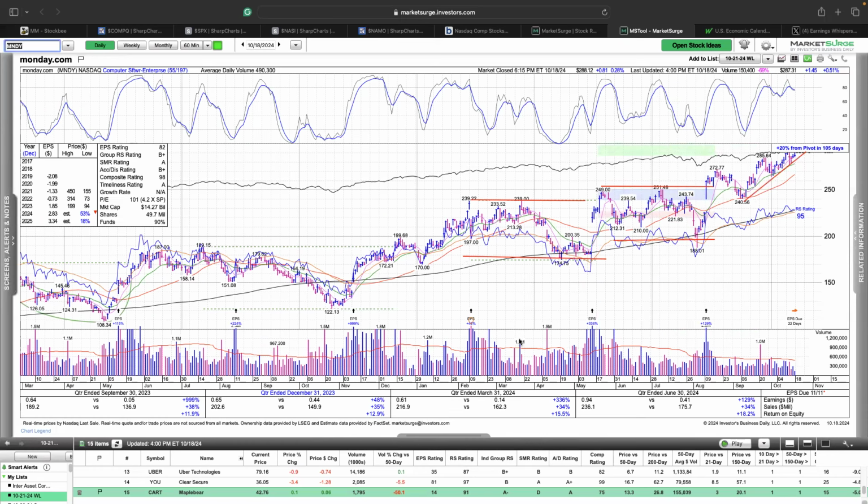You want to focus on stocks that can show you they have the ability to trend versus choppy ones. They're just a lot harder to trade, a lot harder to hold, so make it easier on yourself and focus on stocks that are trending to the right side. So those are some stocks for the week ahead that I'm watching.